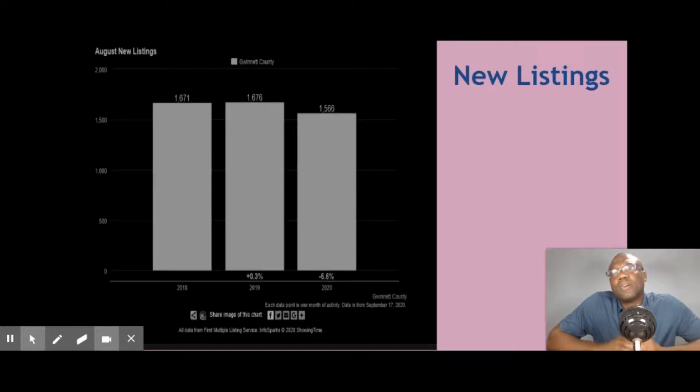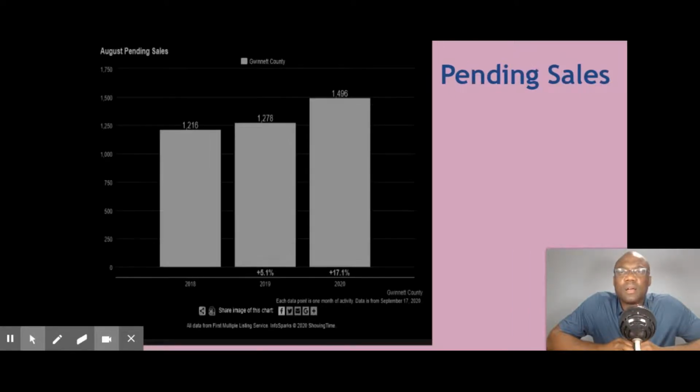Okay, new listings. So here we see something else. We see a reduction. For new listings in the month of August 2020, we see a 6.6% reduction from 1676 to 1566. Pending sales. Pending sales also, we see an increase. So the pending sales are actually homes that are under contract but have not been to closing yet during the month. And you can see here in August 2019, it was 1278, and in 2020, it's 1496. So there is an increase. There are a lot of pending sales.